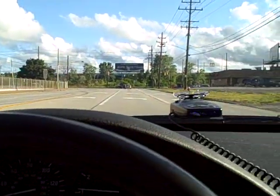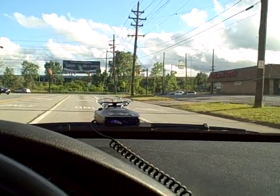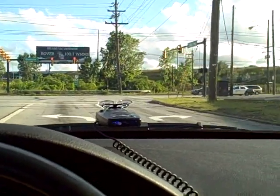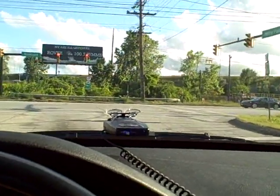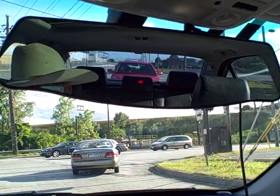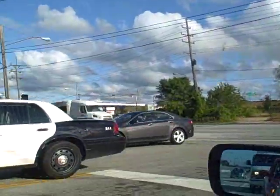And the 9500 IX is now only beginning to alert. So he may be coming up behind me to light me up. Curious as to what I'm doing here. He's, can't see him yet, but he's obviously back there behind several cars. There, there's another one.